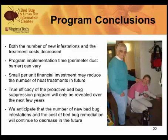Also, the Diatomaceous Earth perimeter barrier didn't take that long for us to implement, only, like I said, 47 minutes per unit, but this would vary if the residents weren't able to help prepare or keep their apartment fairly clean, so we had to do a lot of extra vacuuming and things like that.